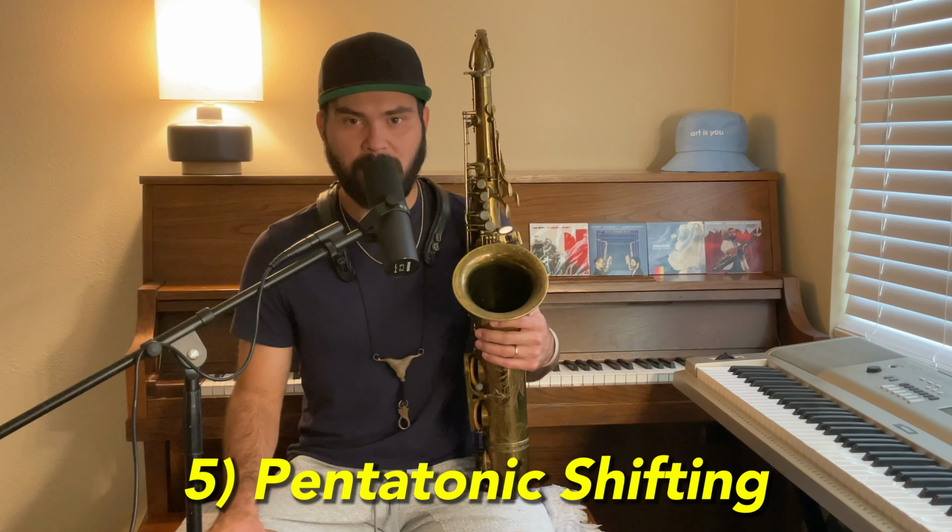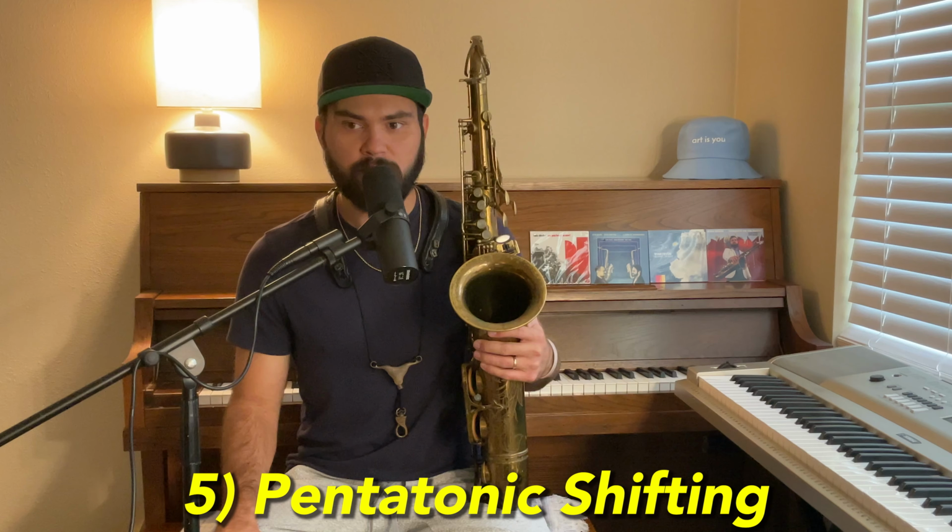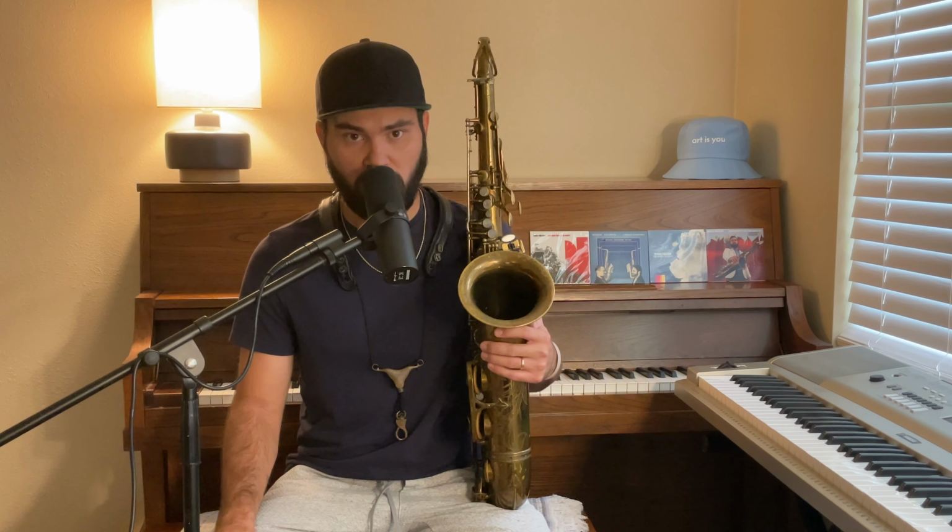The final concept we're going to go over today is pentatonic shifting. Pentatonic shifting is when we take 2 or more pentatonic scales that are inside and outside of our tonality, combine them together, and play them over a progression. For this example, we're going to look at a minor 2-5-1 lick using a couple different pentatonic scales. So let's take a look.